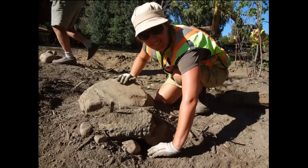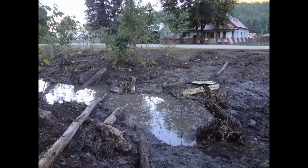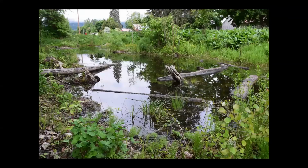Fantastic toad house. So here's the new wetland at KP Park the day it was finished. It just has a little bit of water in the bottom because it's designed to fill with stormwater runoff, not stay full all the time. And here we are a few years later. Looks pretty good.